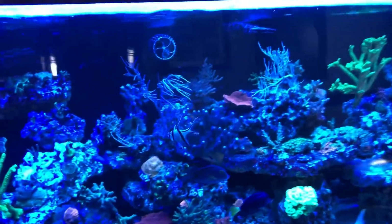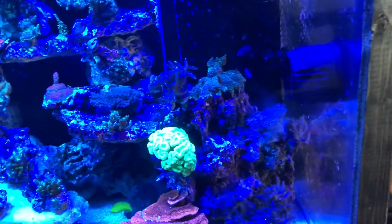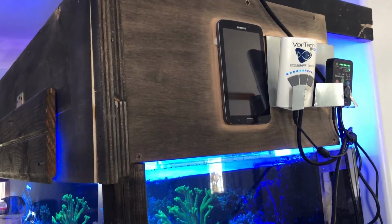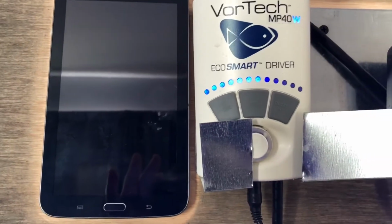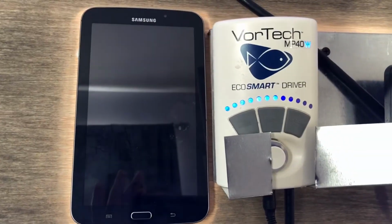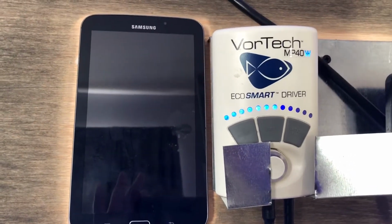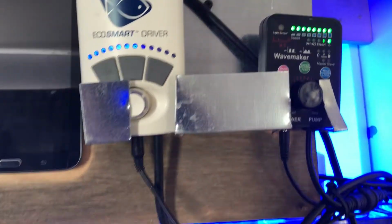Blowing across the tank. That one right there is lightly pulsating, and then this one over here is also just constant. Whoa, why is it blinking like that? I don't know what's going on with that. I could see it on my camera right here. It looks like it's blinking, but it's not when I look at it. So anyways, this one over here is on a pulse mode 2.